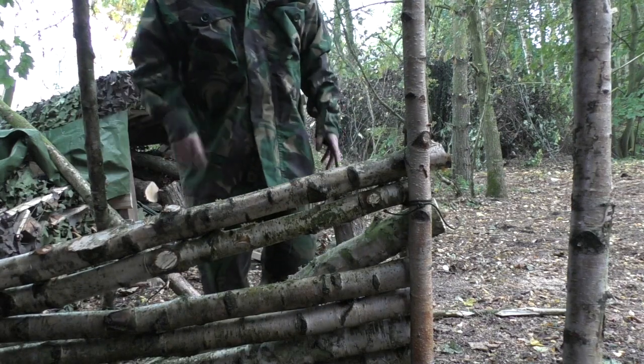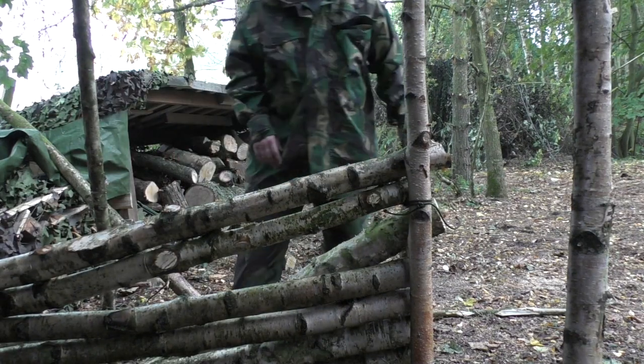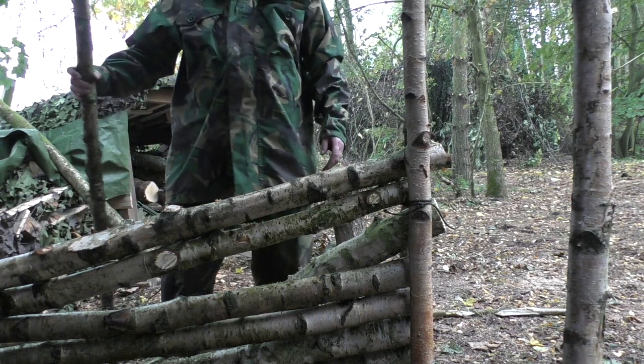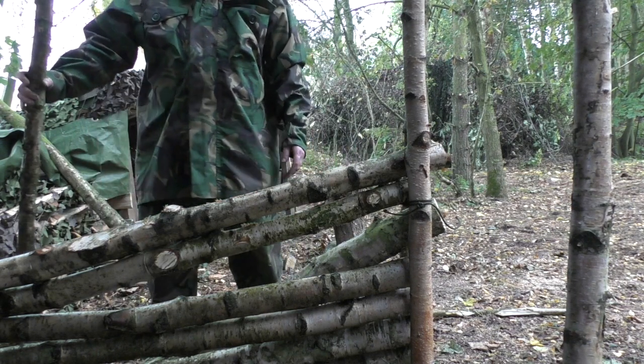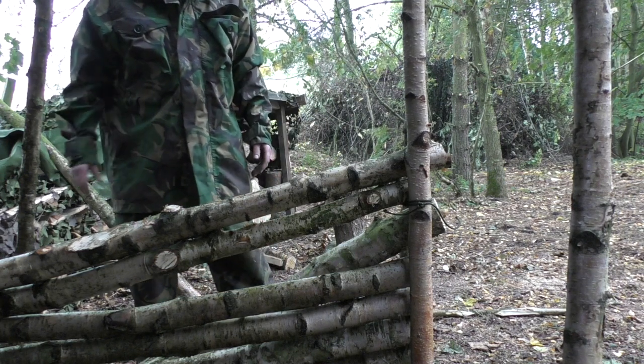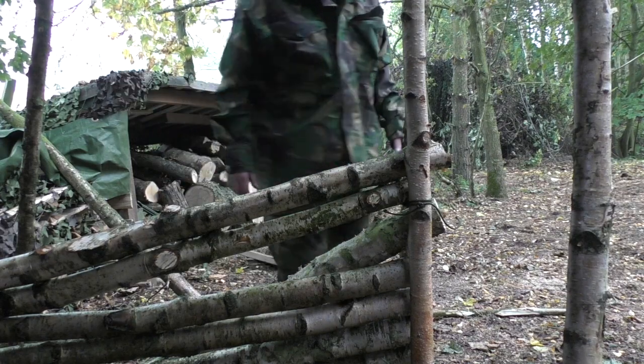Well, there you go. That's a failure. I forgot to knock this bit in. Alright, so everything's just collapsed. So that's the way not to do it. But you can see the idea. I'll sort myself out, and then I'll get back to you.